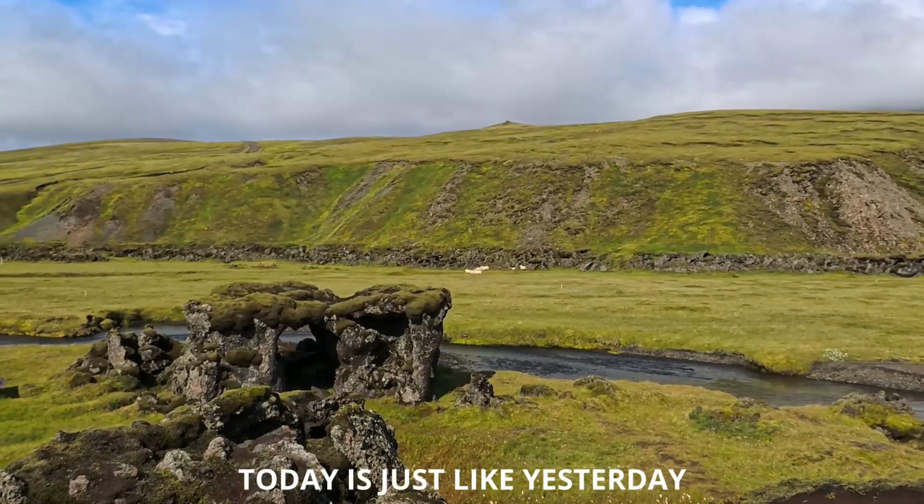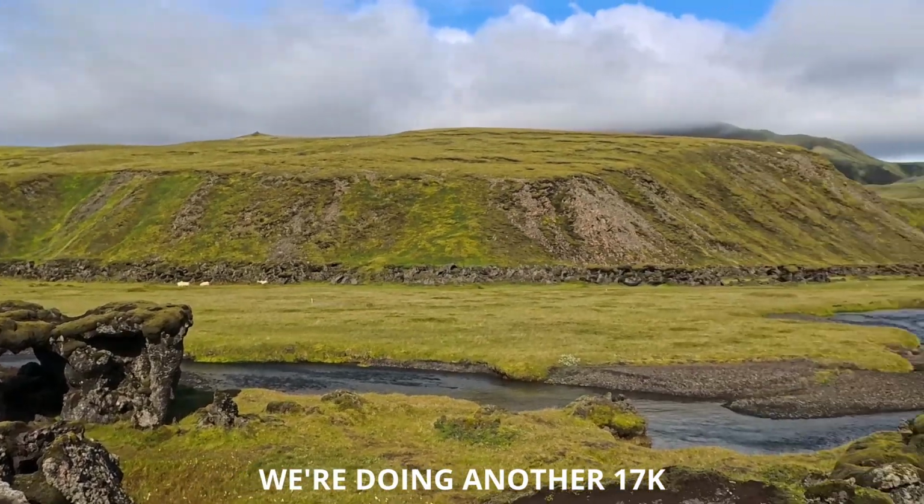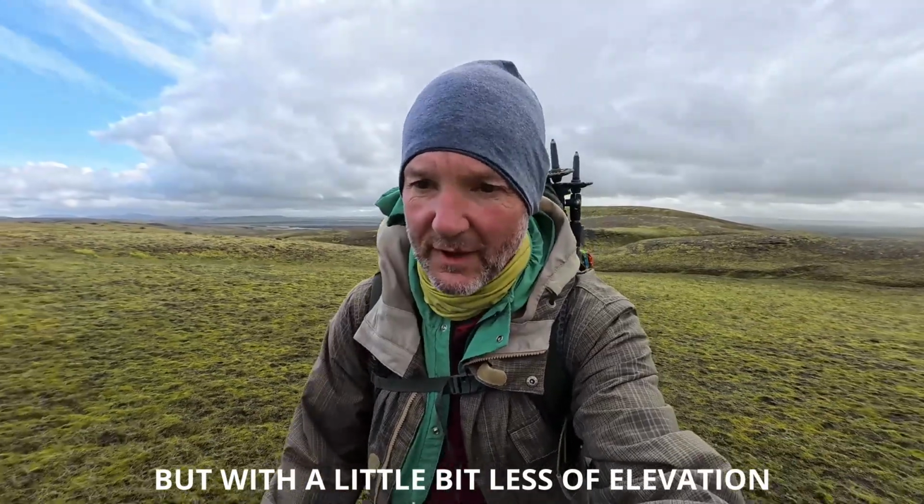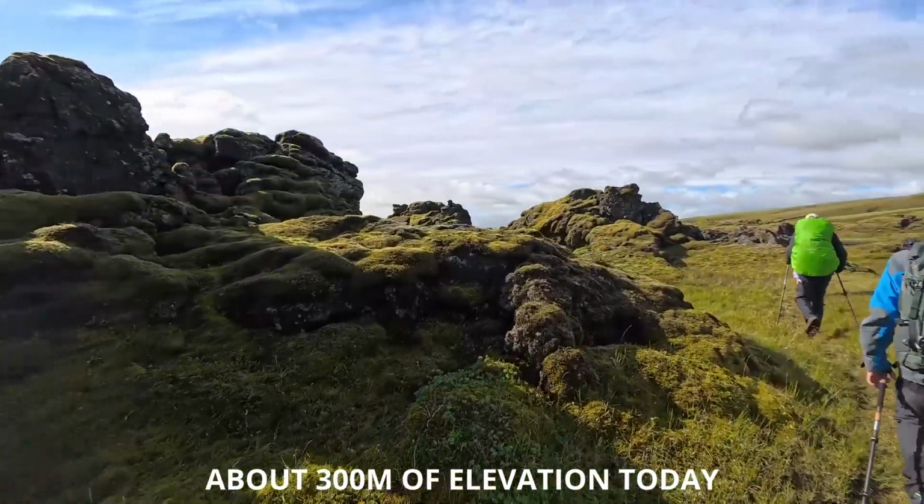Today is just like yesterday. We're doing another 17K, but with a little bit less elevation, about 300 meters of elevation today.